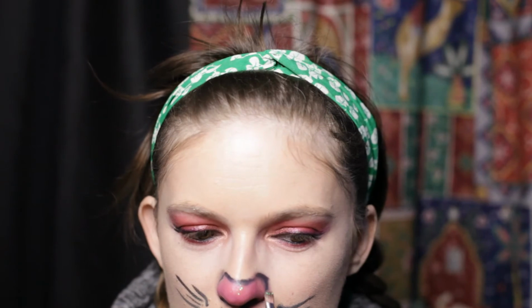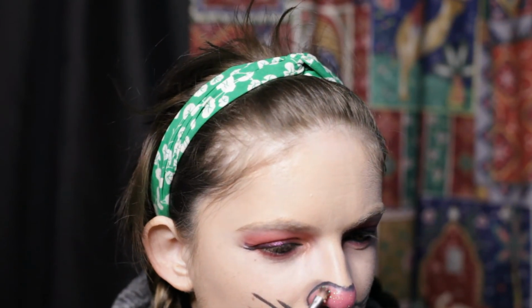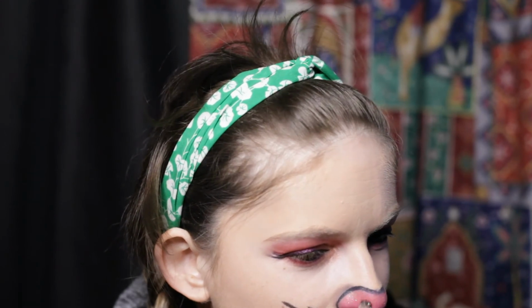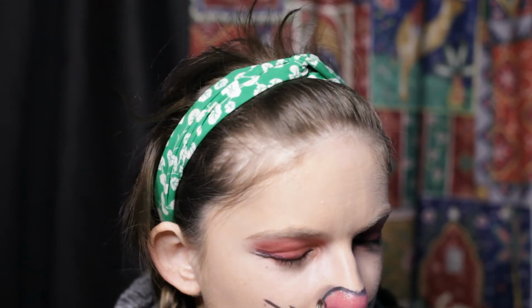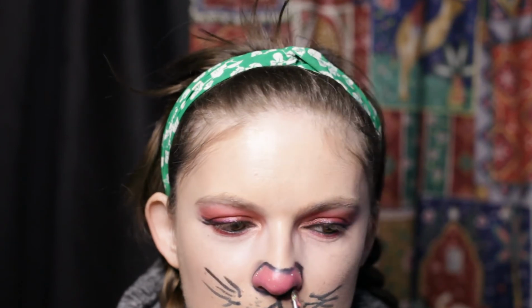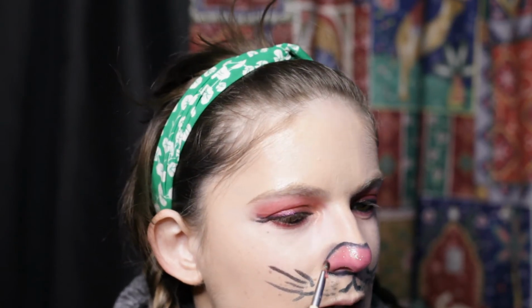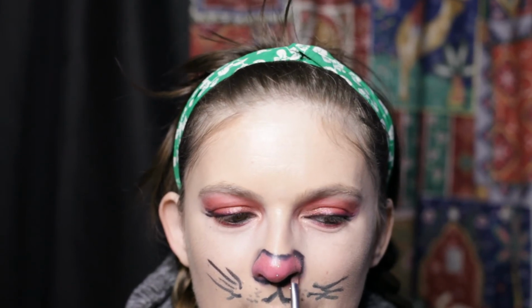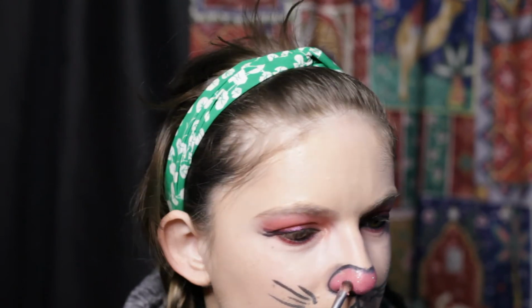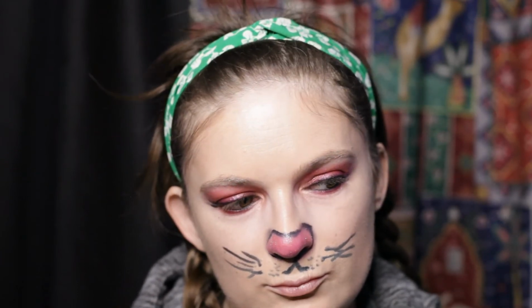Okay, we're gonna press on the pressed glitter. It's called Sour. And it's this pinky, greeny shade that is just adorable. It is beautiful. I love glitter. I literally could bathe in glitter. Okay. Meow. Meow.